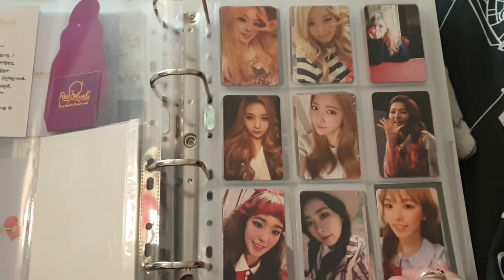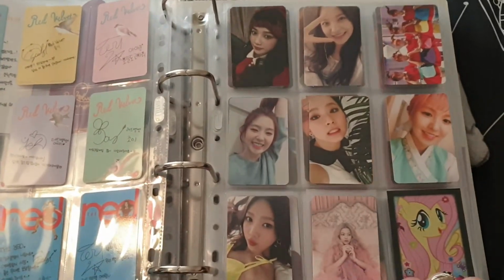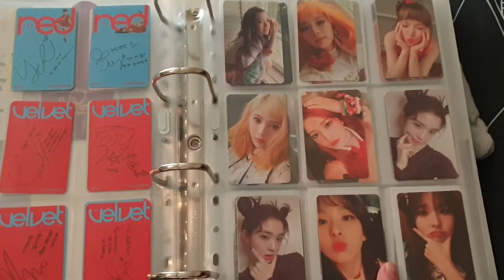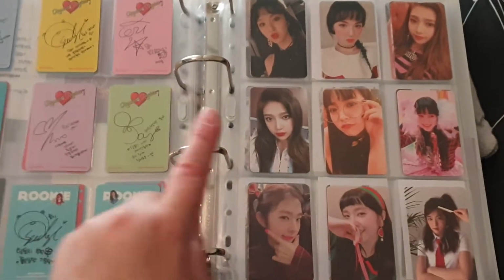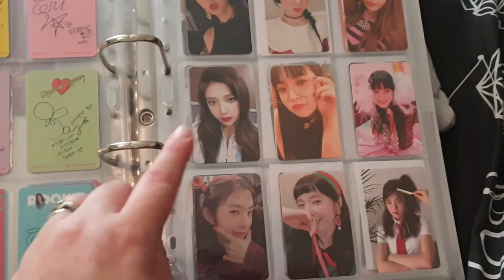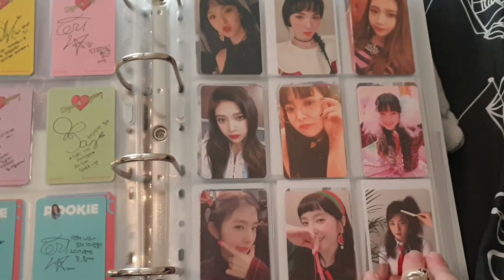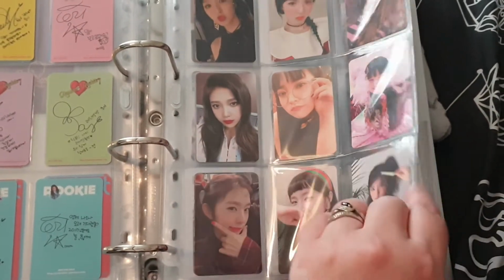So as you can see, I started off really well. So Ice Cream Cake, and then The Red, and The Velvet, and then Russian Roulette, and then we got into Rookie. And in March, I bought this card before all the COVID and lockdown and stuff, and it arrived in June. I didn't think it was going to arrive, so I've completed my Rookie collection. That's the last collection that I've completed, just to give you some kind of warning.